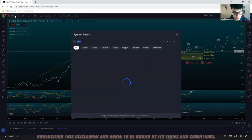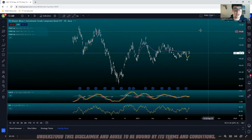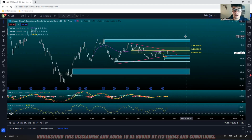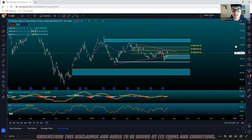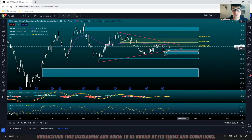Let's take a look at LQD. I don't know if we looked at LQD, so we'll take a look there. This is your investment grade corporate bonds. And LQD is scattered all over with gaps, guys. 3, 4 gaps down. We have one really big gap up right now.